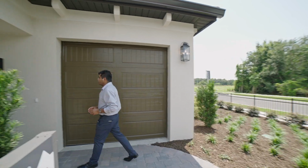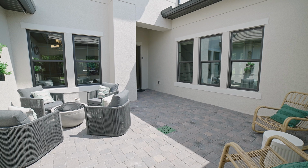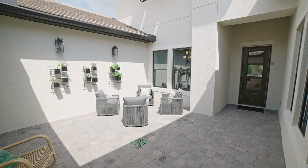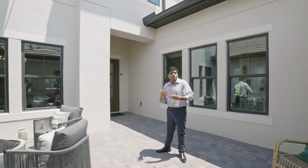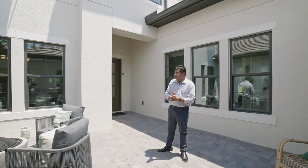And then as I walk in, you have this really nice door leading to your courtyard area. And what I really love about this house is that you get the pavers standard, but what's also standard is the gutters. So you have the gutters because it rains a lot. They also have a drain right there to drain all the water. I really love this space.